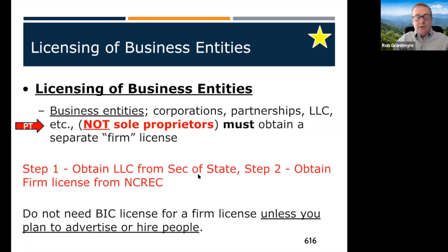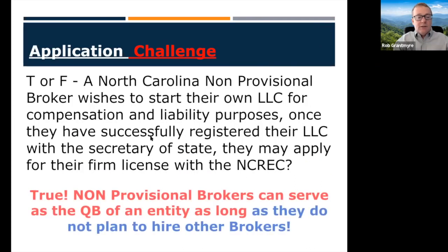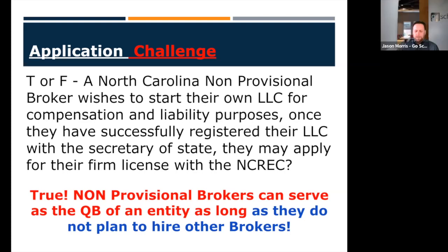So step 1 is Secretary of State. Step 2 is the firm license. So in this case, true non-provisional brokers can serve as the qualifying broker of an entity as long as they do not plan to hire other brokers. If you decide you want to hire other brokers, then you would need to be a QB as well as a broker in charge.